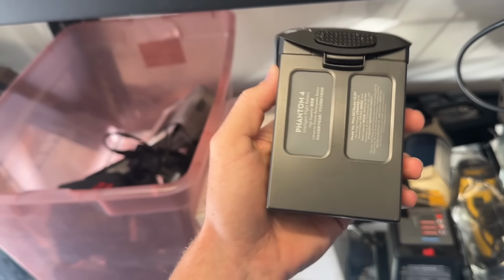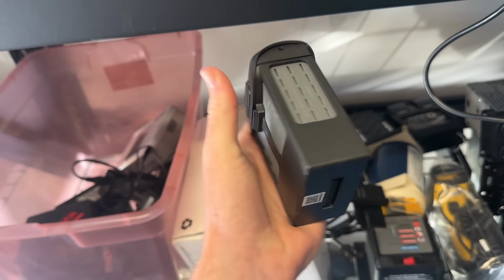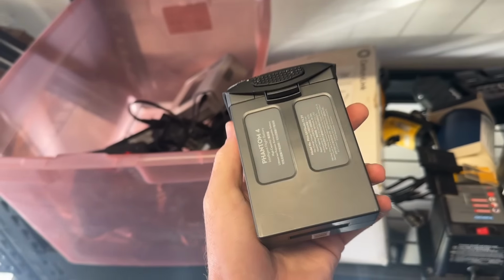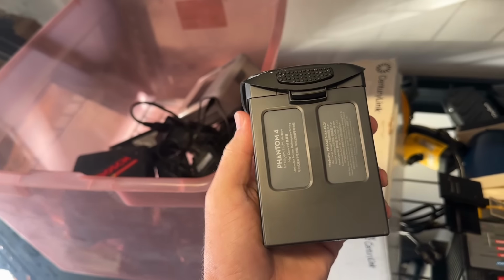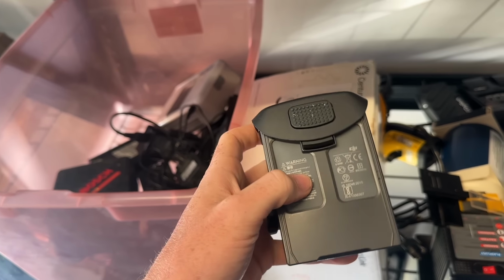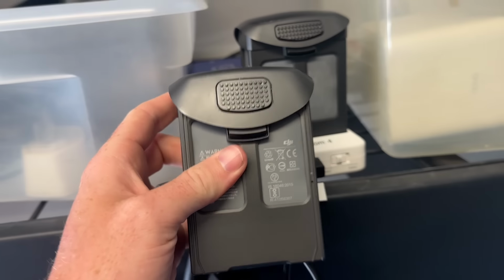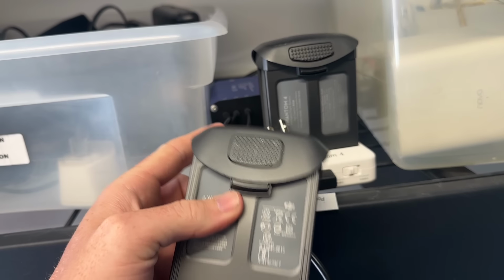And then we have this 4 parts Phantom 4 battery. This does not charge. So we made sure that they understood this is 4 parts, doesn't hold charge, and it's still sold for $20 plus shipping. If it was functioning in pre-owned condition, it would have went for 50 bucks. I got all of this for $20 at a thrift store.